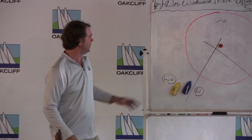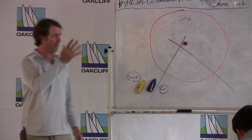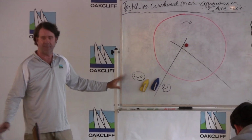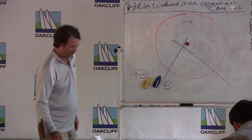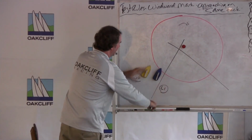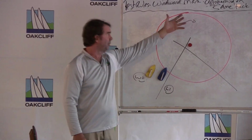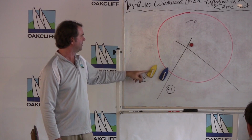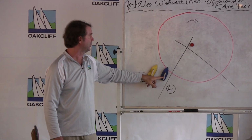All right, so let's consider a single windward mark to be left to starboard. Let's begin when the boats are coming in on port tack together. First of all, we know that when either boat gets to the zone, first boat in turns on Rule 18, which asks, are the boats overlapped? If the answer is yes, then the inside boat gets the mark.